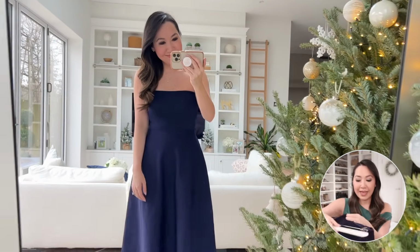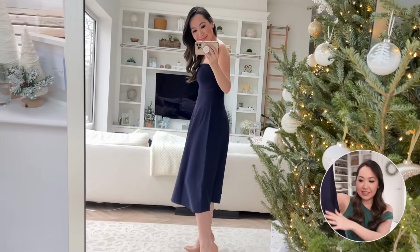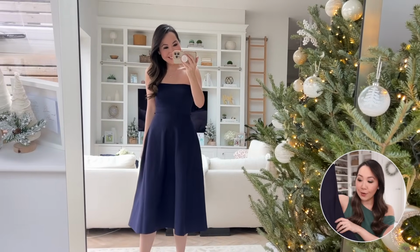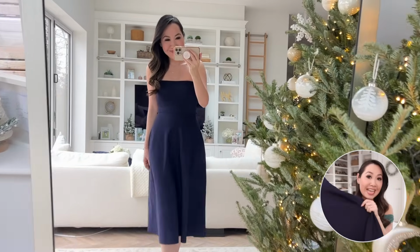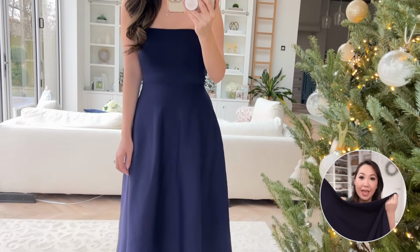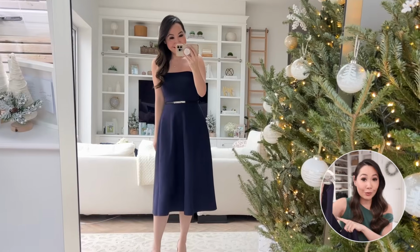You do have that little lining bit there to make sure it stays up, and then it cinches in at the waist, and then it just flares out. So it is a true fit and flare style, but I just love this. There is quite a bit of stretch, but the fabric is actually very, very weighty as well, so it feels incredibly substantial. You do get a belt with it too.